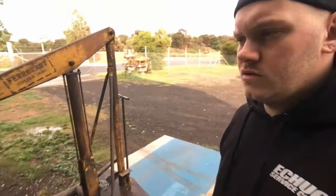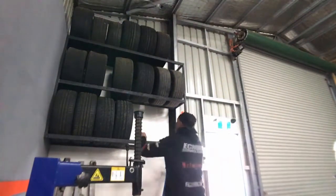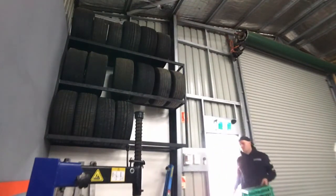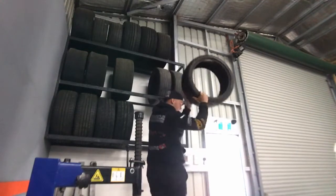For now, I'm just going to put some old tyres on that I've had sitting around in the shop. I'm not going to put new rubber on just yet, because it's going to go sit on the car and I don't want to be scratching up or messing up brand new rubber. So I've got some old tyres in the rack that I'm just going to clean up, dust off and throw on.